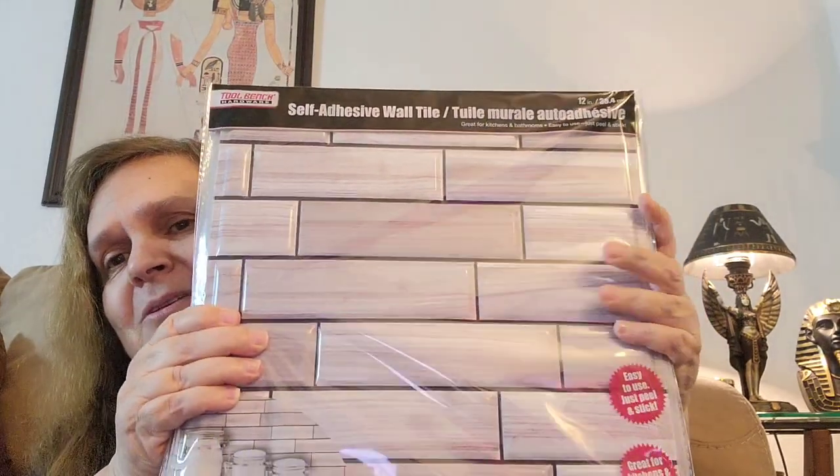And it's by the tub bench. It's the self-adhesive wall tile. So she went ahead and picked up 25. So hopefully this is enough. Plus, like I said, I got two extra.